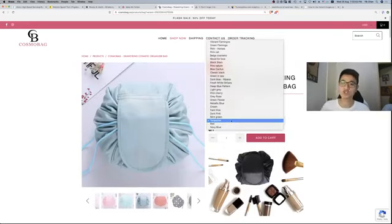So if you want to do it, try to minimize it. Minimize it to just around 5 variants. Around 5 colors is good enough. If there are too many, it's so hard for them to make a decision. They don't even know what they want to buy.